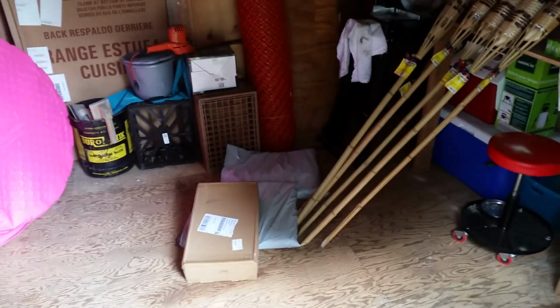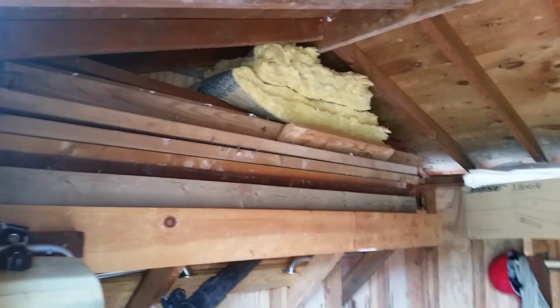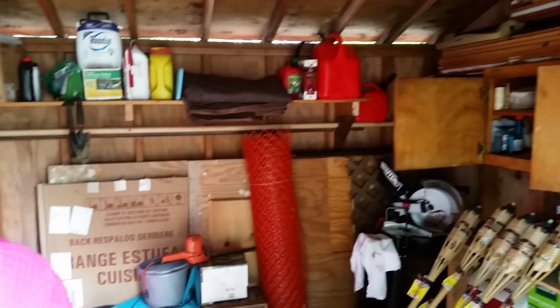Got another round of the porch stuff in the mail, and it fell. That's nice. I just noticed that. The wood is still up there, some insulation. I'll touch upon the wood in a second, and that's it. Everything is pretty much stayed. We bought a pool for the dog. She loves it. And the end result is just a shed.